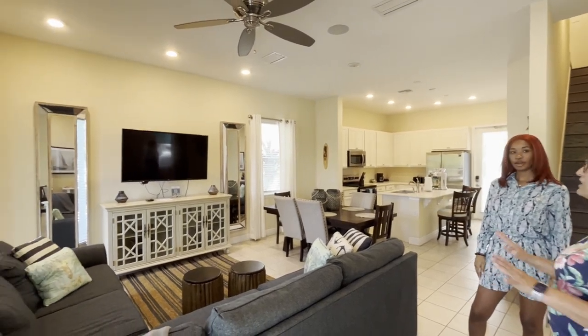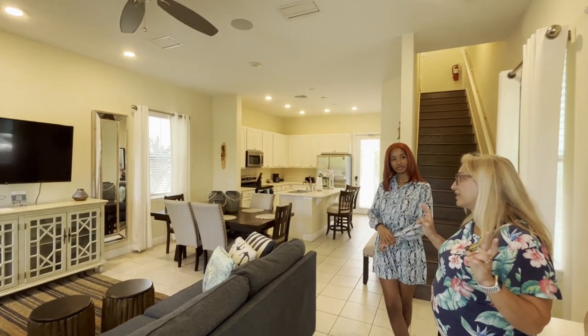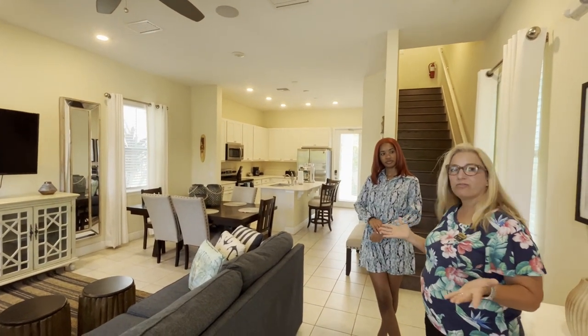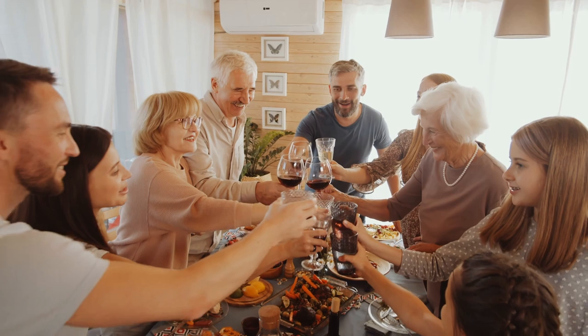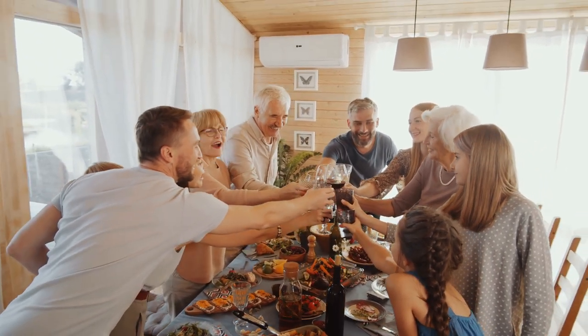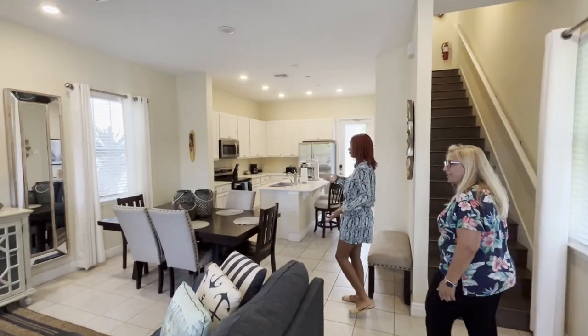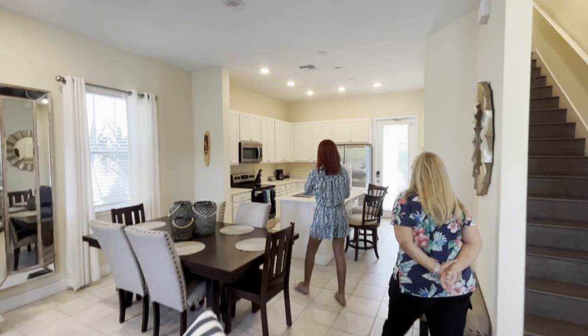So you can really see that they have made these homes, these cottages, for people who are coming for vacation. You can sit with your family. There's places to sit and eat and gather. It's where you can be with your family when you're not at the parks. Perfect. The living room, the dining table, and then we have the kitchen.